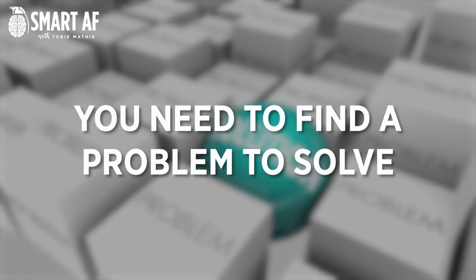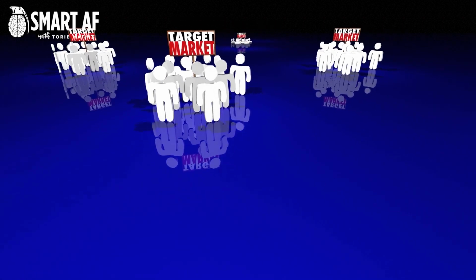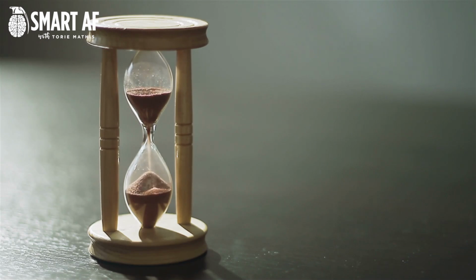Now, you need to find a problem to solve. The next step to starting any business is finding a need and solving it. But this is especially important when starting an online business. Why? Because there are already so many businesses online vying for attention. When coming up with online business ideas, you need to find a specific problem that your target market is facing and offer them a solution. This could be anything from teaching people how to knit to how busy moms can make quick and healthy weeknight meals. So no matter what you choose, just make sure that it's something that you're passionate about, because you're going to be spending a lot of time working on it.